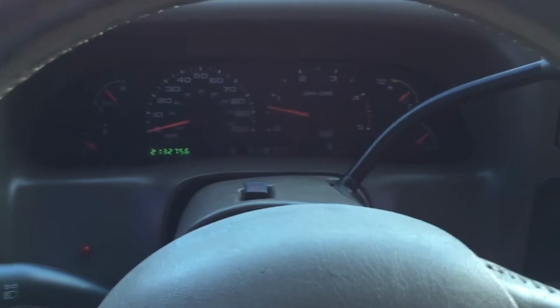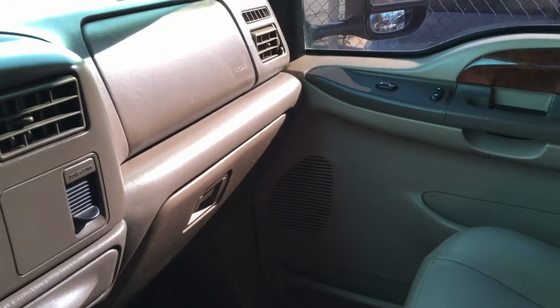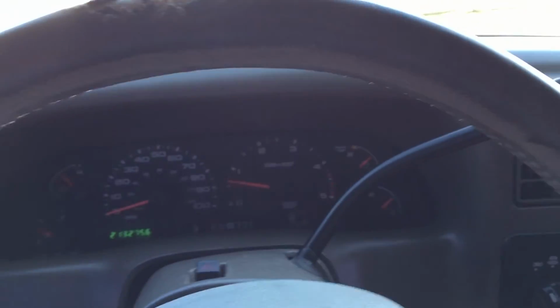Okay, so our goal here is to get people to buy our vehicles who understand there's some risk, give them as much information as we can, and hopefully everything is understood, and that we get the right people in the right vehicle. And so we give you as much information as we can. All right? Anyway, it runs great.